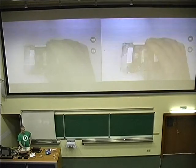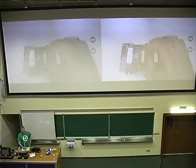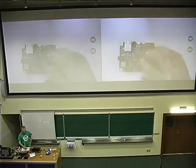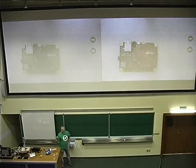do you see this connector? It's PCI Express. So you can connect almost everything. You can run any operating system on it. It's powerful enough to run Windows.